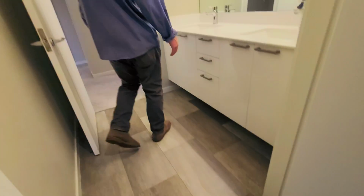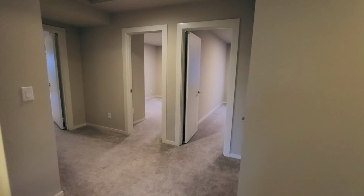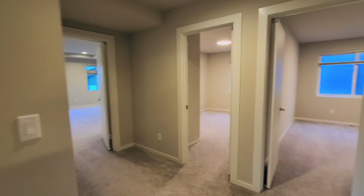Floating cabinets? Nope. Almost. Kind of looks like it. Gives the illusion. All right. Cool. Tons of bedrooms up here.